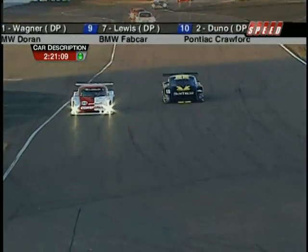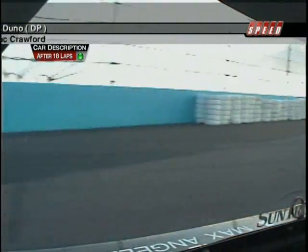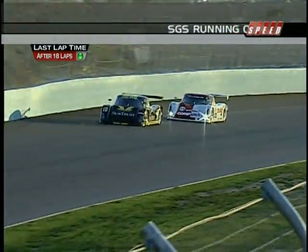He's thinking he's going up the inside. Big move, and Luis Diaz gives him plenty of room. Didn't argue over that one at all. Sensible driving from the young Mexican. You'll remember him from Homestead.